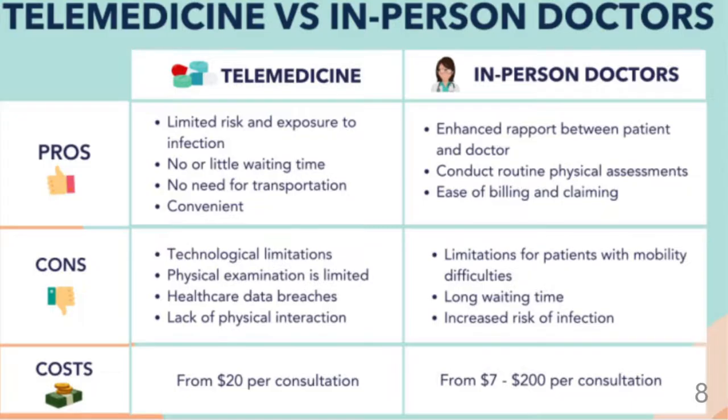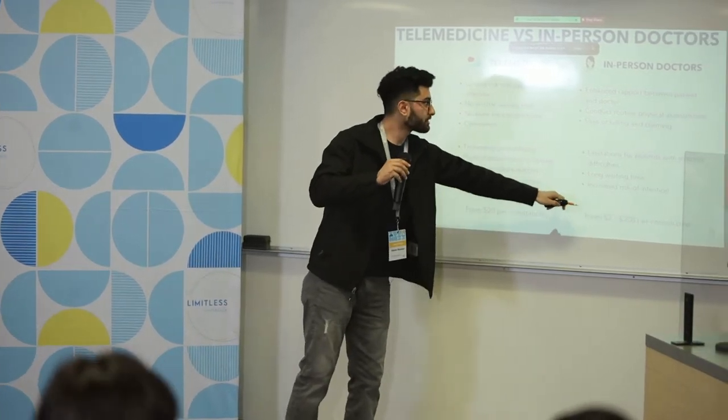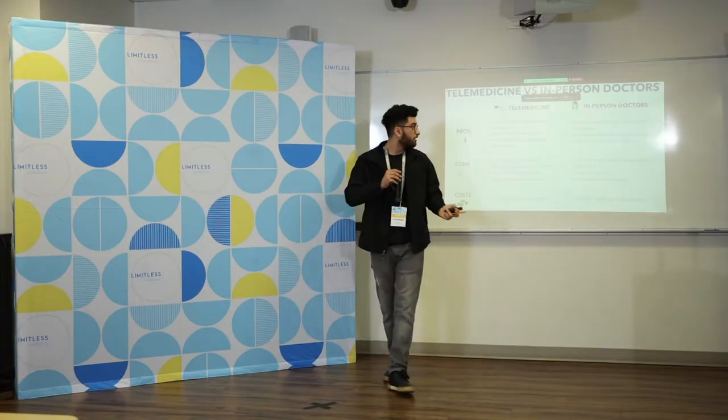This is the comparison we can make between telemedicine and in-person doctors. What are the pros and cons, and what are the costs? Telemedicine is relatively easier than in-person doctors, and it has more pros in comparison.